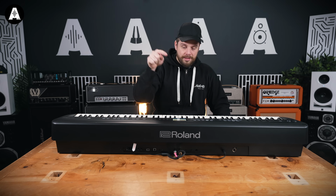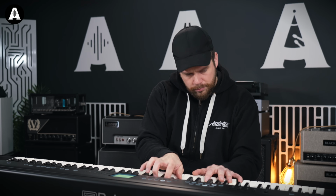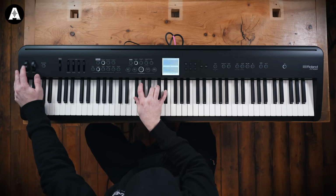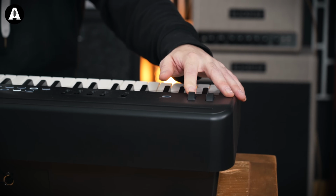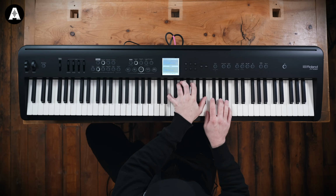Electric pianos. Give me a number from 1 to 10, please, Falcon. 7. 1, 2, 3, 4, 5, 6, 7. That is E piano 1. And one thing I noticed, which is a big step up for me, is I've got little miniature waggle sticks. Yeah, which makes it more fun. Another number, please. 3. 1, 2, 3. Detuned EP.